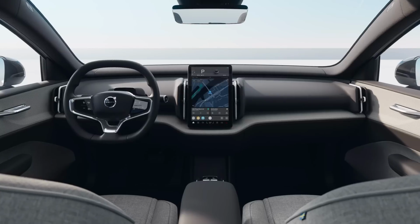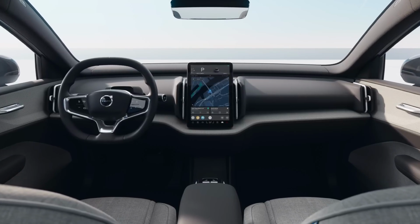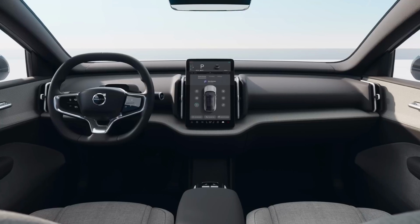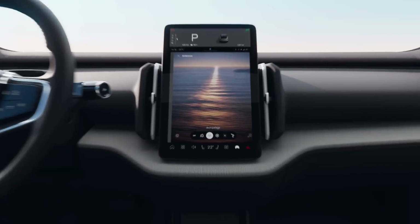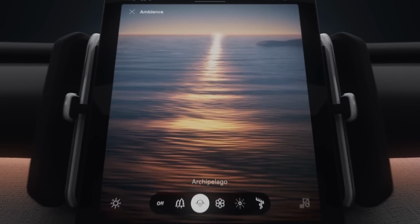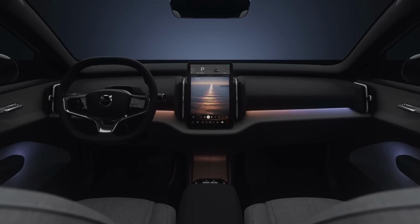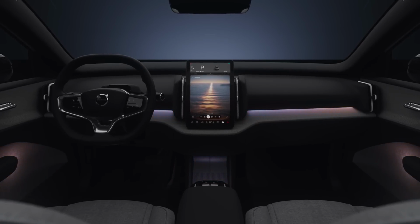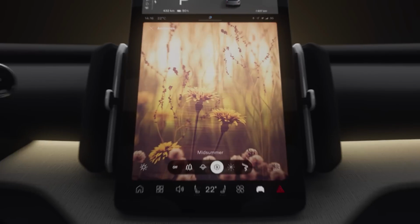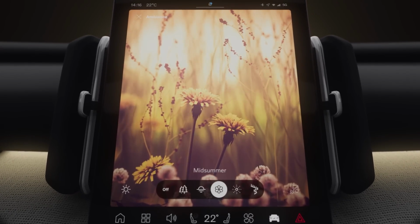Now, like the Tesla Model 3 and Y, the EX30 doesn't have a dedicated driver's display. Instead, it has a single center-mounted display where all of the driver's information and infotainment options are controlled. The 12.3-inch touchscreen is vertically mounted and runs on the latest version of Google's Android, and it also supports wireless Apple CarPlay.